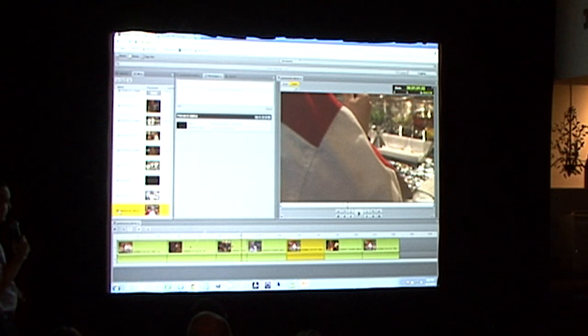Again, we want to build this companion relationship between this web-based tool and Media Composer. Again, the web-based tool doesn't have to be outside the facility. It can be inside the facility. It can be anywhere. So that's pretty great.